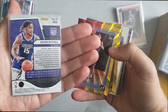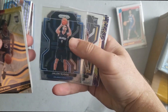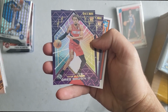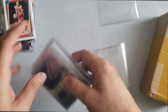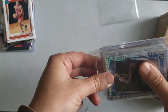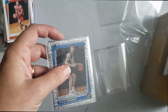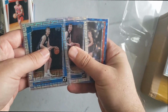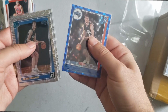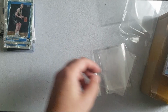Davion Mitchell, Fractal, a couple of these. Suggs, Greg Brown. Is that a numbered one? Got a Choice on top here. Let's see what's in the other one. Franz Wagner Choice. Oh, there's a few here in this lot. Franz Wagner. So that was definitely a Franz Wagner lot. I think this was a good steal of a deal right there.